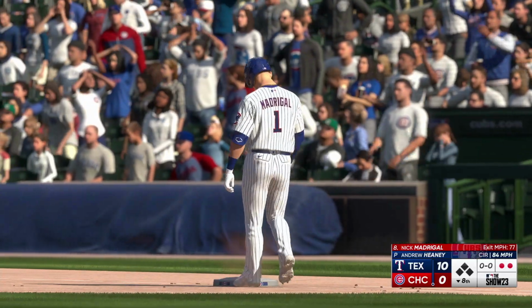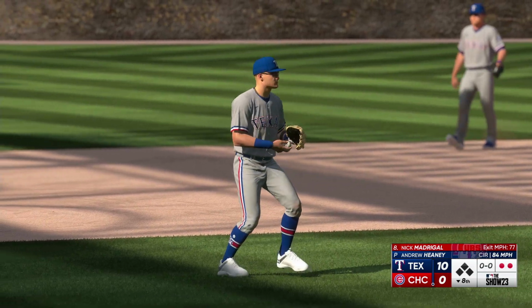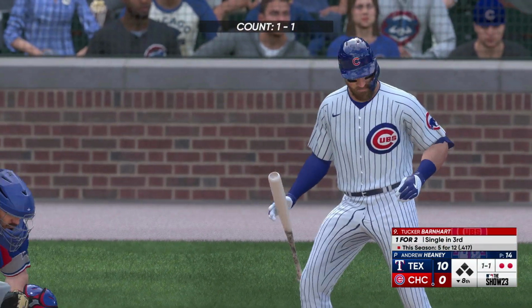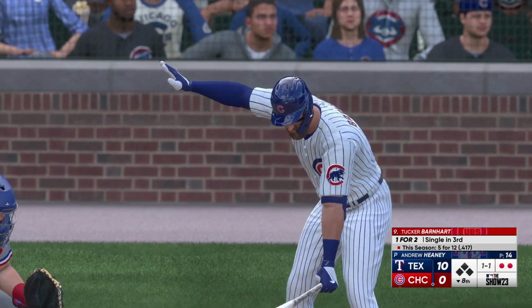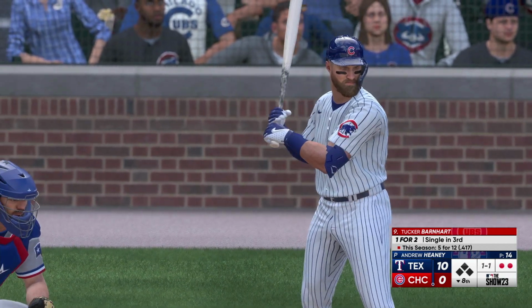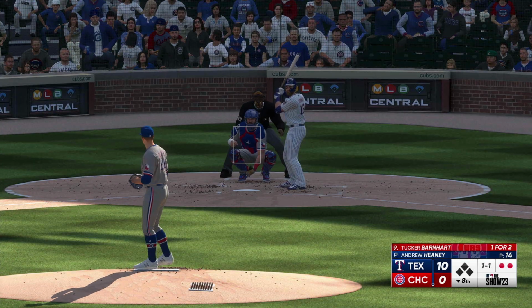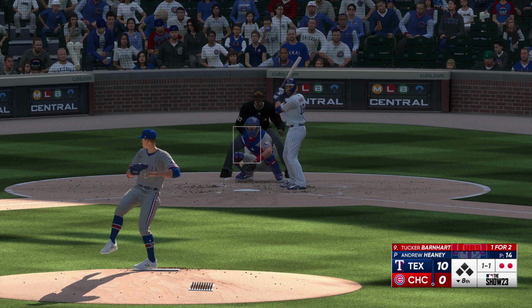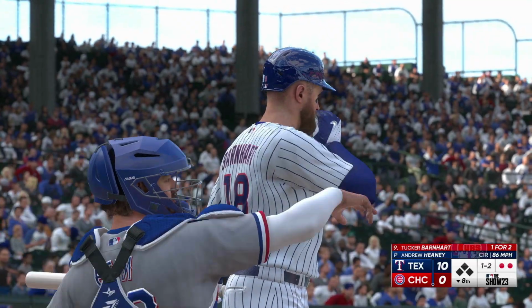Now batting, the catcher, Tucker Barnhart. 2 outs, bases empty. Tucker Barnhart, the next Cub to hit, a switch hitter batting right. The wind and the pitch. Check swing. He went, and the count is 1-2.